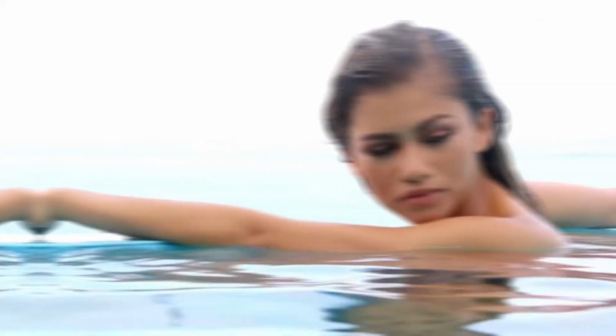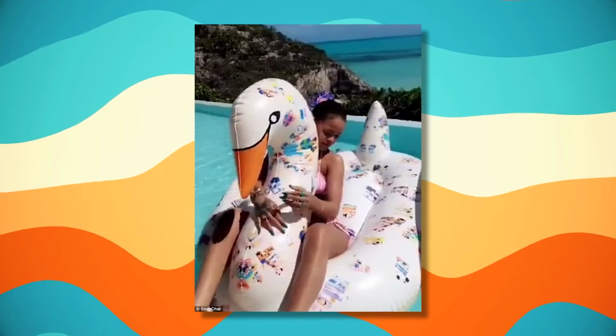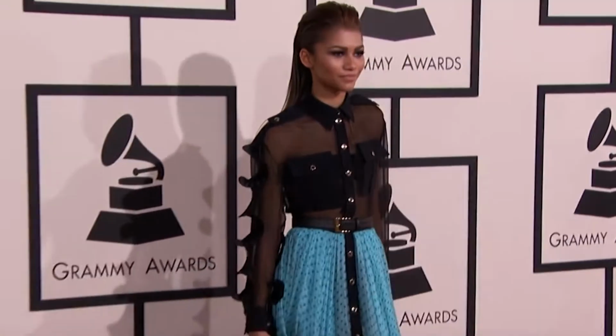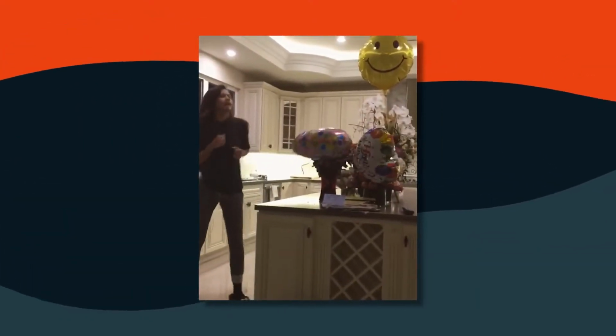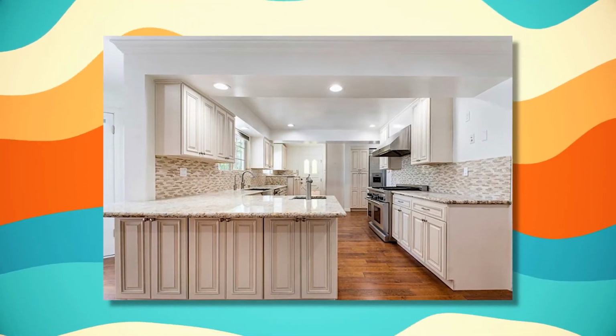Speaking of inner child, Zendaya told Allure that the Swan floaty that she got for the pool shortly after she moved in was a knockoff and not the kind that Rihanna had. Nevertheless, the Swan, which she described as ghetto off-brand, is about the only trailer park thing in the house, since pretty much everything else, like her gourmet chef kitchen and luxe master suite, for instance, is something plucked right out of an interior design magazine for millionaires.